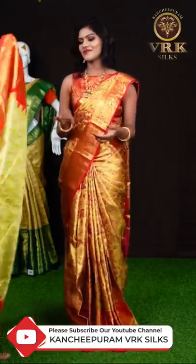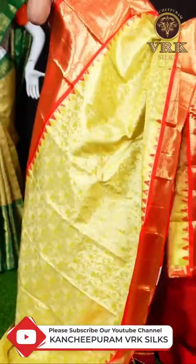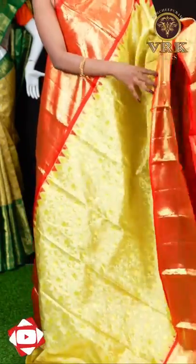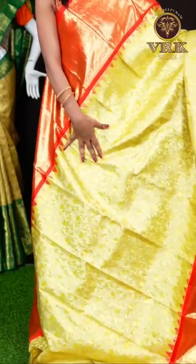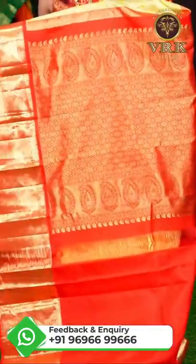Next saree. So here we have another beautiful saree with green and reddish orange color combination. Have a look at this one. It has got a very beautiful design all over the body with golden zari. And the border, big border in contrast color, reddish orange color designer border. And this one looks very attractive here, grand rich pallu.